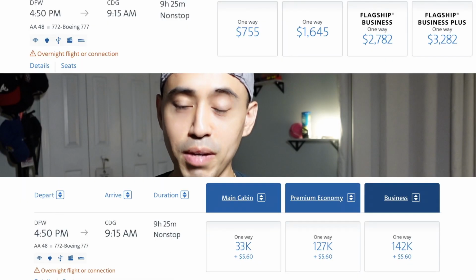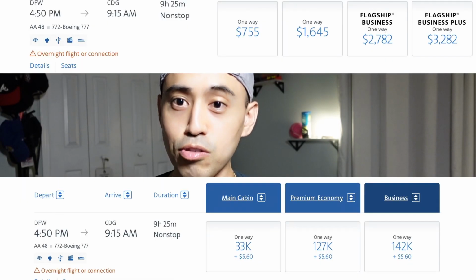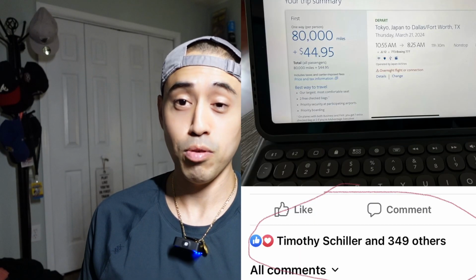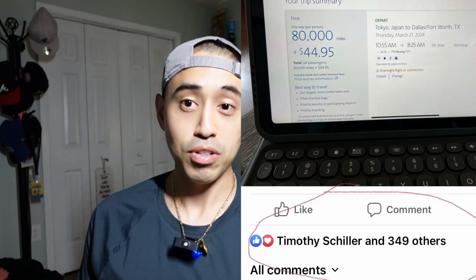As regards the value of American Airlines, you can see here as I pull up some examples, you can get almost 2.2 cents per point to Paris, or 3 to Qatar, or around 4.8 cents per point to Japan. So you can see the value is good all over the world, and it gives you a good enough indication of the value of what American Airlines brings.